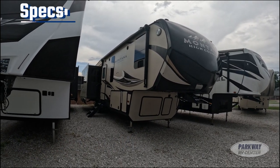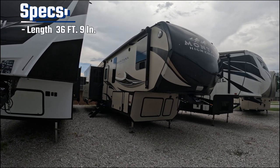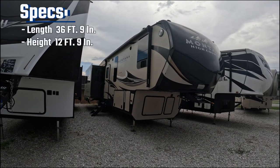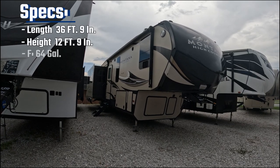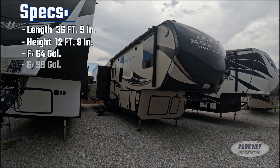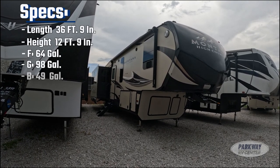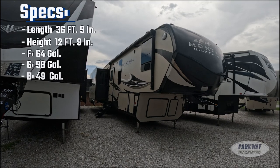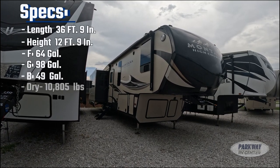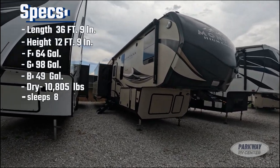All right, folks, we have a total length of 36 feet 9 inches, a height of 12 feet 9 inches, a freshwater capacity of 64 gallons, a gray water capacity of 98 gallons, and a black water capacity of 49 gallons. It has a dry weight of 10,805 pounds and can comfortably sleep 4. Alrighty, y'all, let's run it.